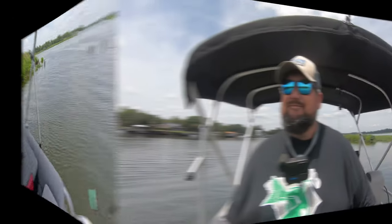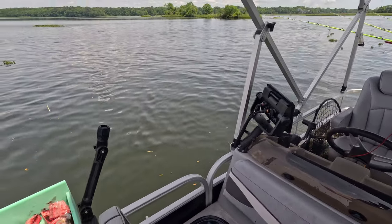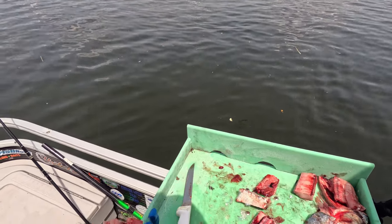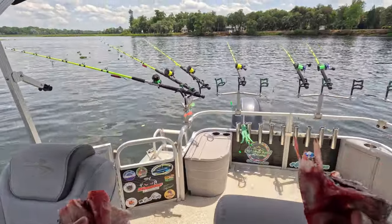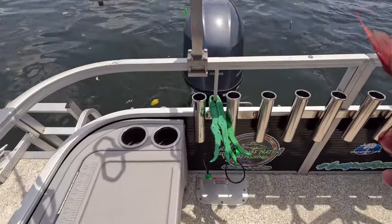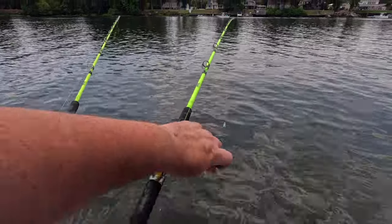Let's go catfishing. Okay, guys, we're catfishing. I've chosen a section of the river that's a no wake zone, unfortunately. Some people don't know what that means, so they're coming here kind of fast. But we've got some rose shad here, or American shad, and one of those little stump knockers we just cut up, and we're gonna get these baits out here, see if we can't catch us a big fish.